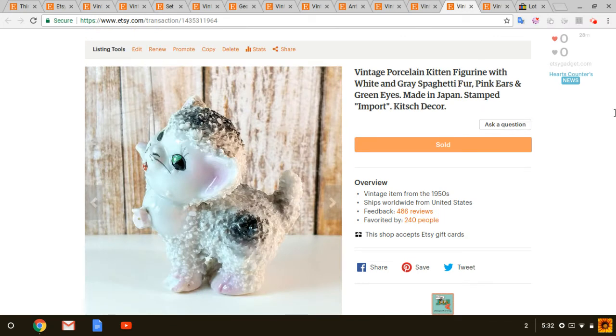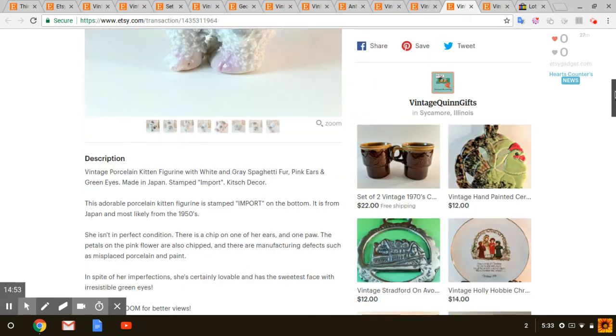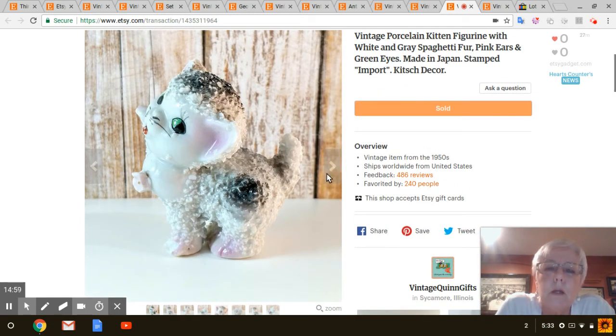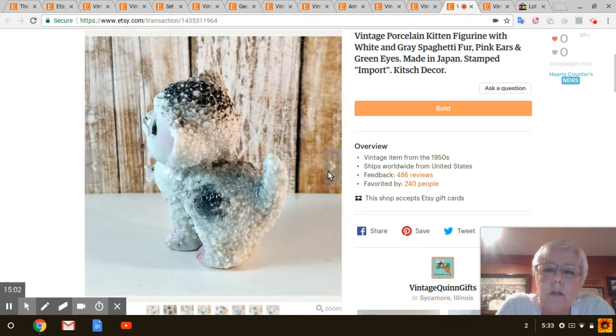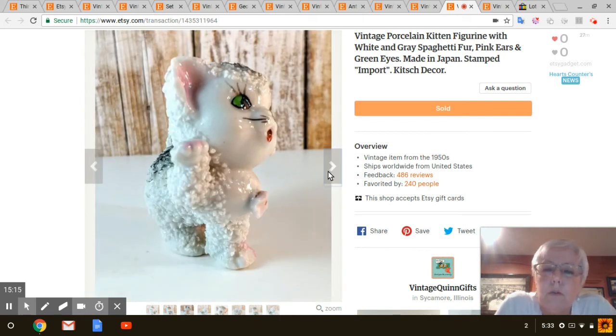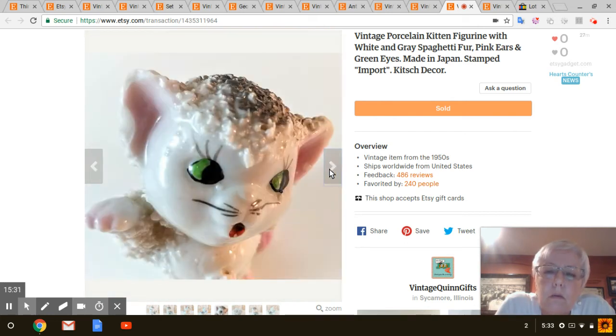And the next, this little porcelain kitten. This was one of the first items that I put in my shop very early on. So I've had this for years, plural, years. And I've deactivated it and was going to get rid of it. And I just couldn't bring myself to. It's too cute. A little kitten with a little spaghetti finish and cute green eyes and pink ears. It's pretty small. Isn't that cute?